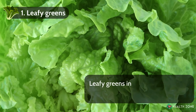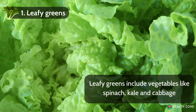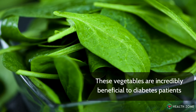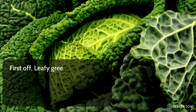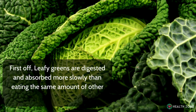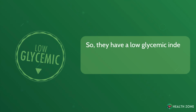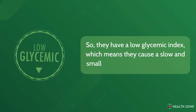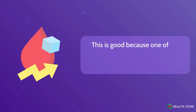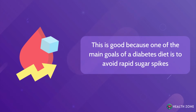Number 1. Leafy greens. Leafy greens include vegetables like spinach, kale, and cabbage. These vegetables are incredibly beneficial to diabetes patients. First off, leafy greens are digested and absorbed more slowly than eating the same amount of other high glycemic foods. So, they have a low glycemic index, which means they cause a slow and small increase in blood sugar levels. This is good because one of the main goals of a diabetes diet is to avoid rapid sugar spikes.